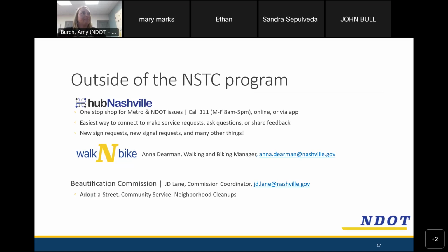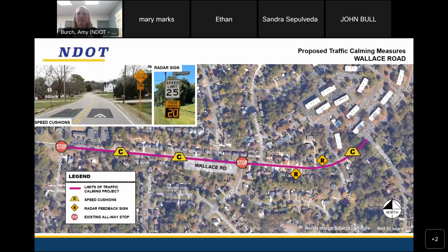All right, so without further ado, showing our concept because we've done some initial looking at your street and wanted to come to you with our ideas on what we would propose on Wallace between these two streets. And so just to orient you first, north is pointed up and Humber is over here on the left and Willard is over here on the right.